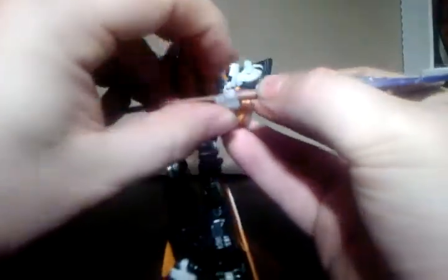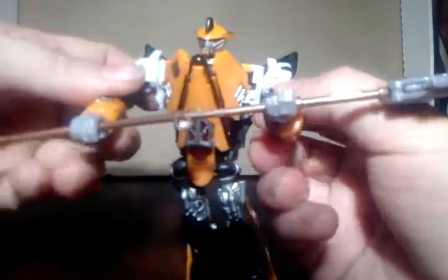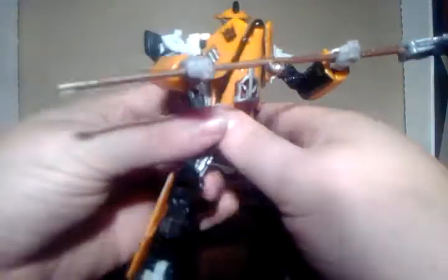And just slide. Come on, don't play with me. Don't fight with me. There we go. I had it too far forward. Sorry, I had it in the fingers instead of by the thumb. Yeah, you can get all kinds of poses out of him. He will let you. He's amazing.